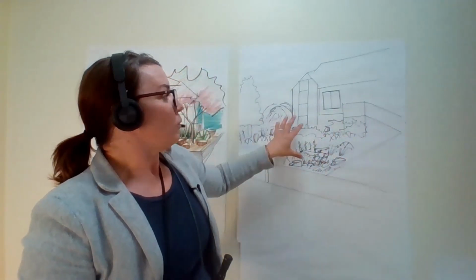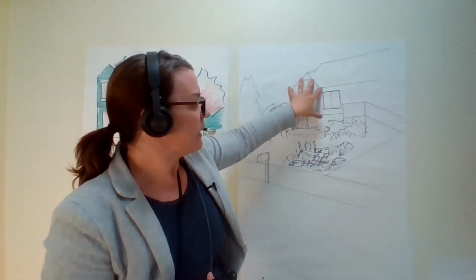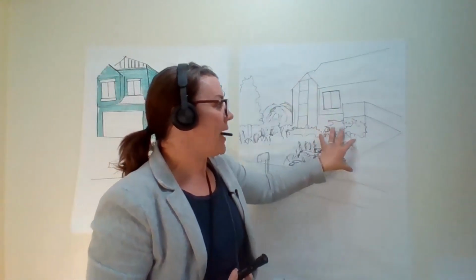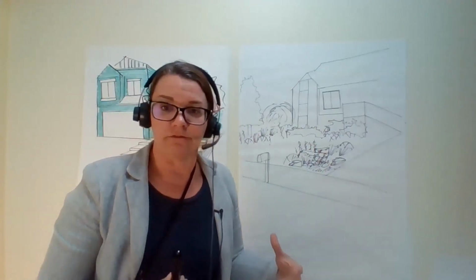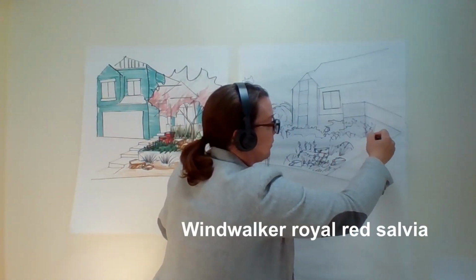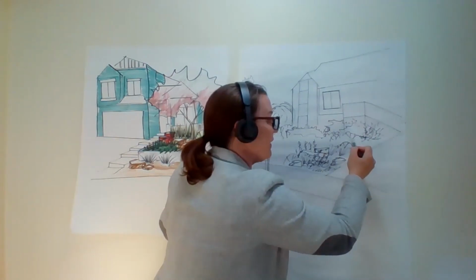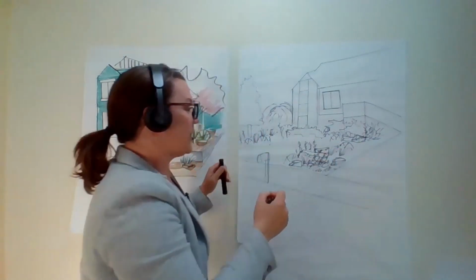We can soften that entrance and then repeat the color of some of the house, because the house has some maroon brick to it. So we bring that maroon out into the foliage and the landscape. It'll be a nice way to get some color without having to just depend on flowers. Next to this, I'm also going to put in some Windwalker Royal Red Salvia. So here we have some salvia. Maybe there's another boulder or two off to the side.